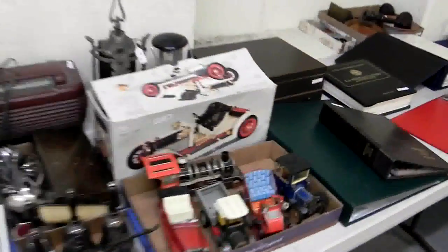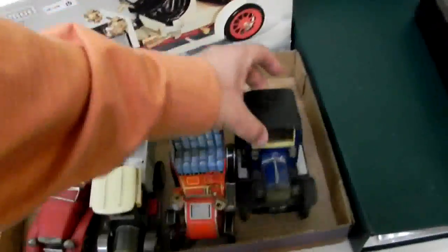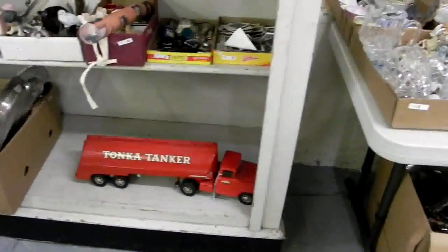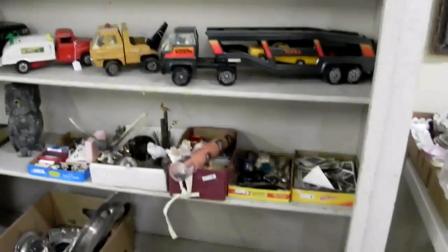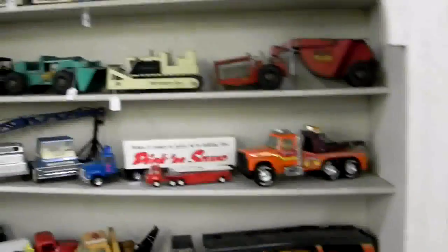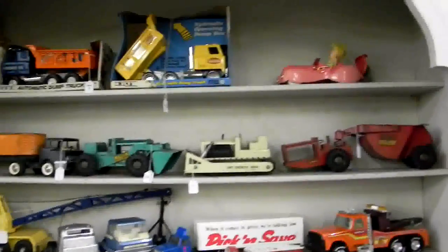Nice Mimod steam-powered roadster in the original box. There's a Shuko toy here, some Japanese tin. We'll get the Severate out a little bit more before the auction on Tuesday. Some nice paintings. Oh yeah, the big, nice Tonka tanker. Neat odds and ends, and then some nice Buddy L, Ideal, Structo, Birtle, all kinds of good trucks and toys in here.